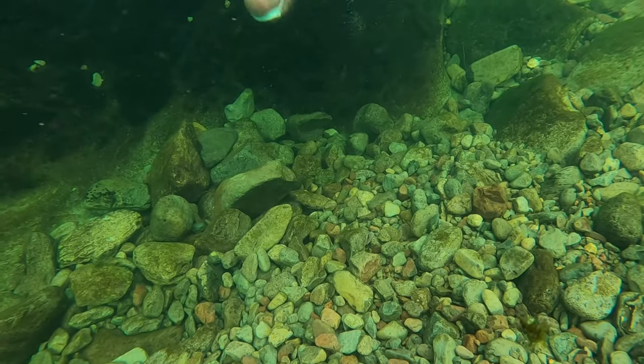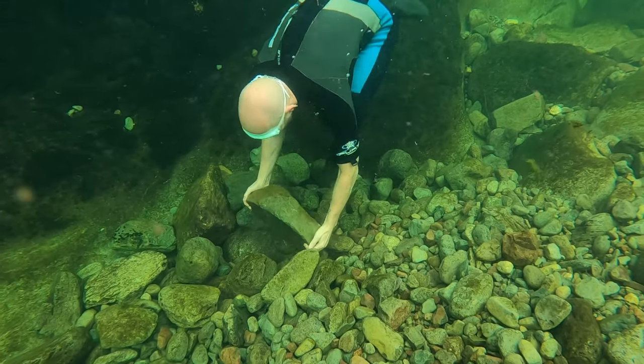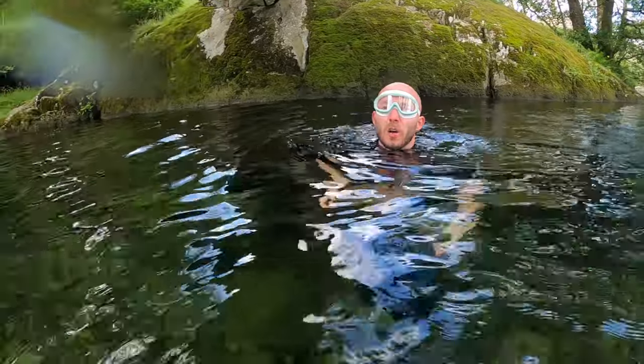While I was swimming in here, I noticed there was a nice little deep pot that took it to around 7 foot, just under the bridge. And if you've been on this channel long enough, you know how much I love jumping into water. So I decided to move a few of the big dangerous rocks out the way and get stuck in.